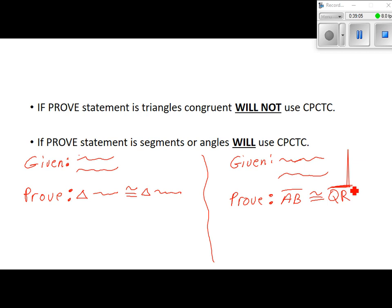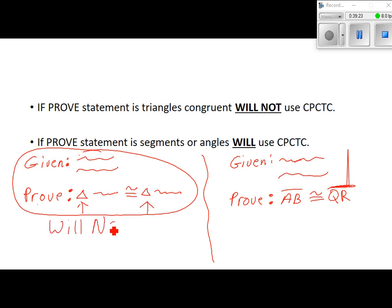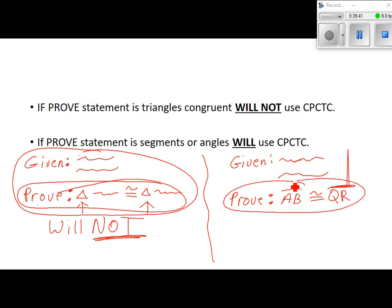So if we're given a problem and it looks like this, you should read the problem first every time. It says the given information, and then it says prove. If the prove statement is dealing with triangles, you will not use CPCTC anywhere in that 2-column proof. So if you're just proving the triangles, then we're not going to use CPCTC. When you look at the prove statement, if it says segments or angles, so if you're trying to prove segments or angles, then you will use CPCTC in your 2-column proof.